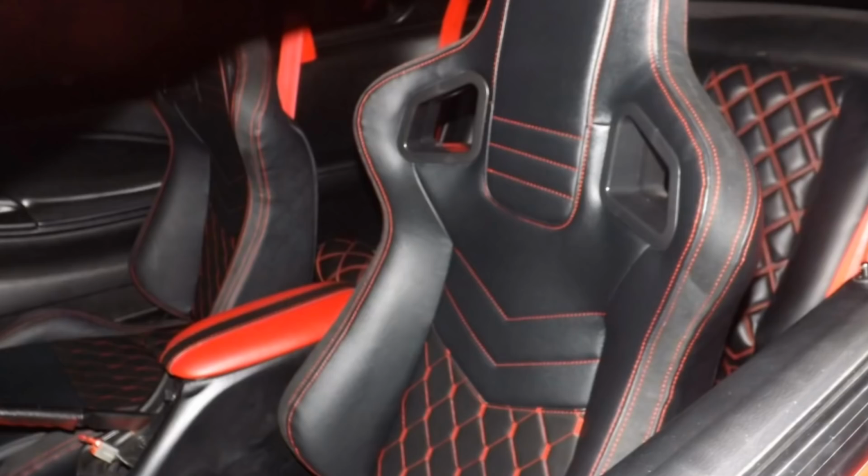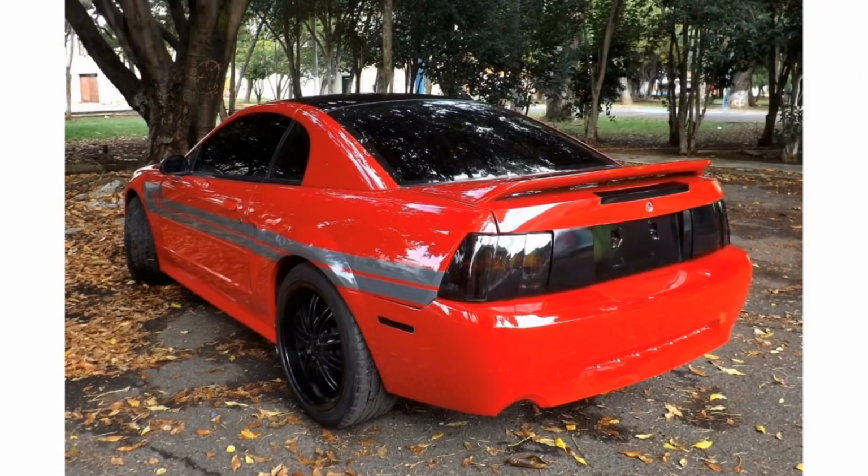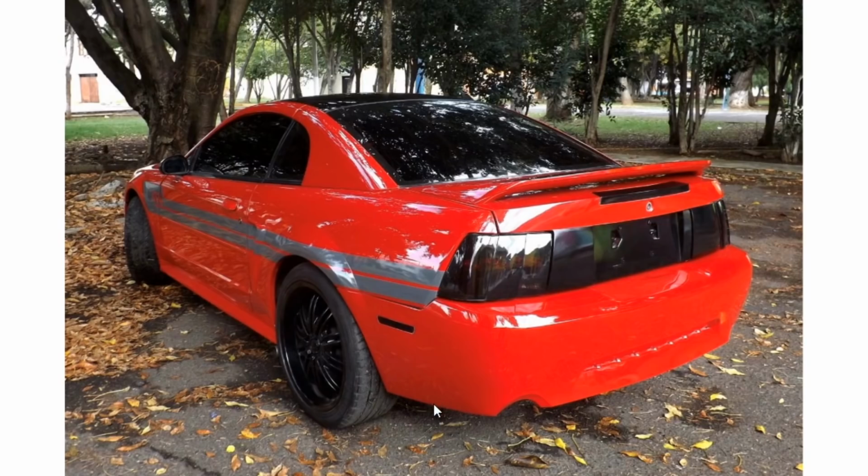Interior, okay, I'll give them props. It's mostly done well until you notice that at one point this shit was rattle canned. So I can only imagine what the whole gauge cluster looks like. But besides that, it was done well. Rear end, not too bad. I just noticed it's missing its exhaust. This thing is probably straight out of the headers, so it probably sounds like a damn tractor.